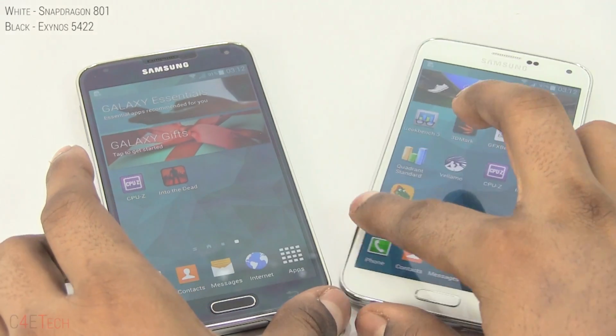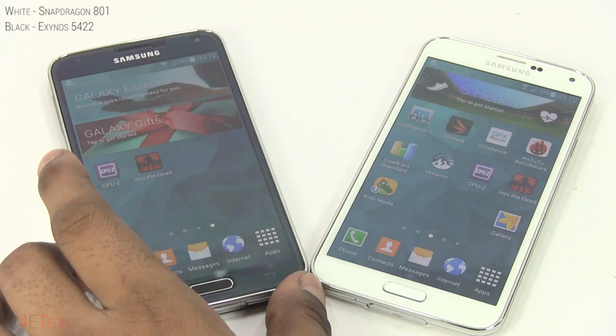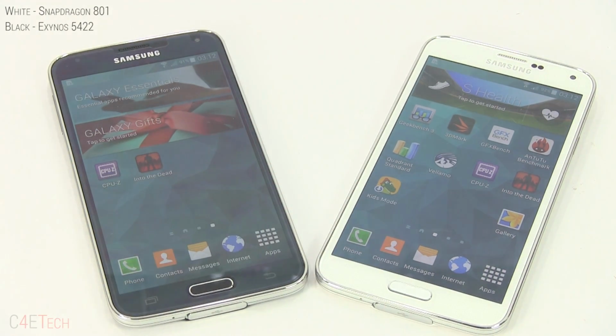So the compatibility issues will get sorted eventually, but as of today, in my honest opinion, if you're in the market looking to pick a Galaxy S5 up, and if you had an option to choose between both the Exynos and the Snapdragon variants, I'd personally recommend you to go with the Snapdragon variant.